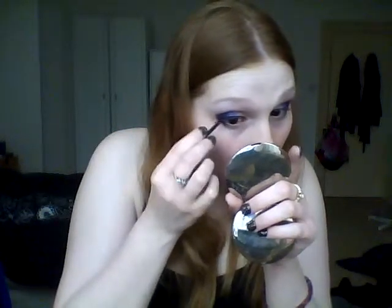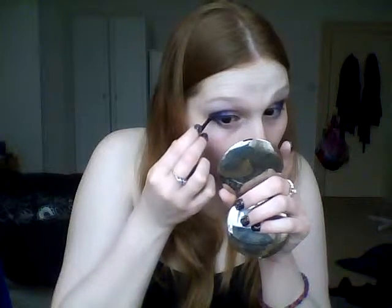Just a tiny little wing. Don't want too much of a wing because you've got the bold eyeshadow. So that's one eye done.